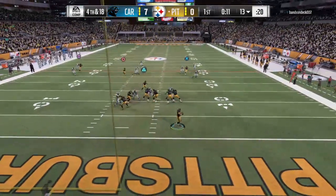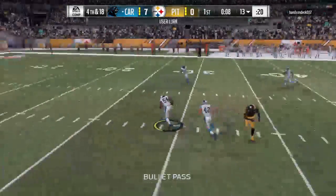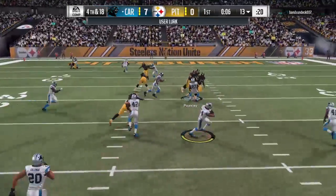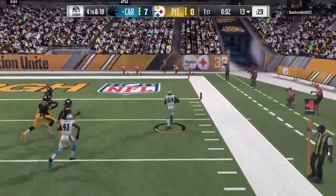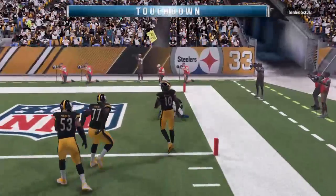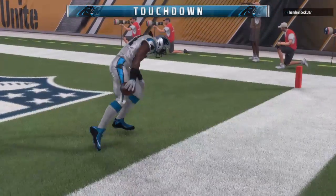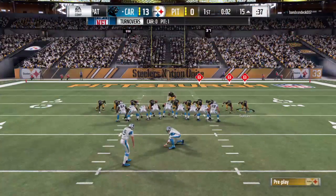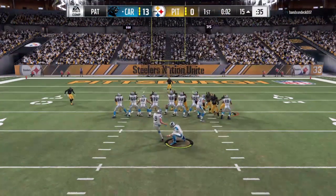They'll indeed go for it with Roethlisberger. Trying here for Bryant, and it's intercepted. It's Shaq Thompson here with a pick. And he will score. Touchdown, Panthers. So they go on 4th down. Not only do they not get it, it turns into 6 points the other way.